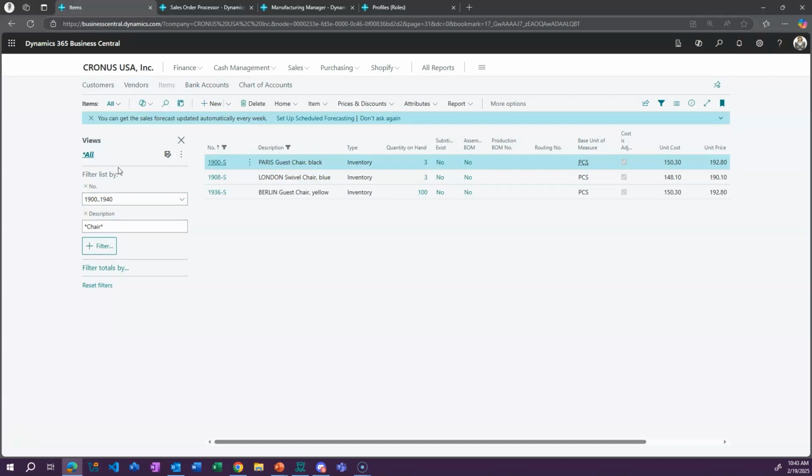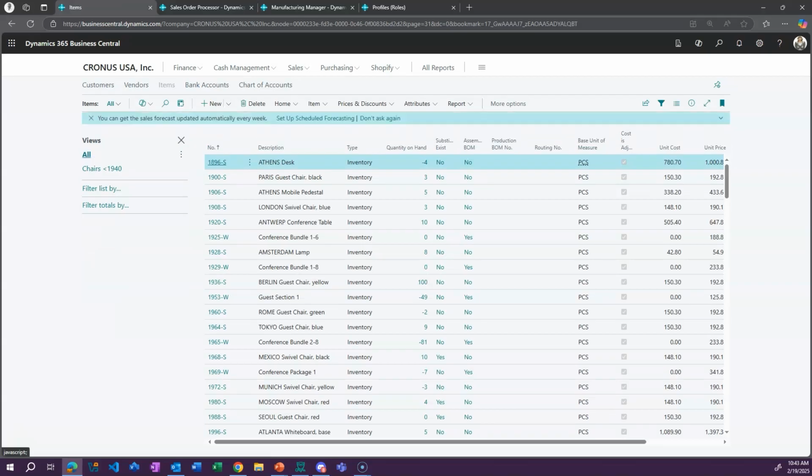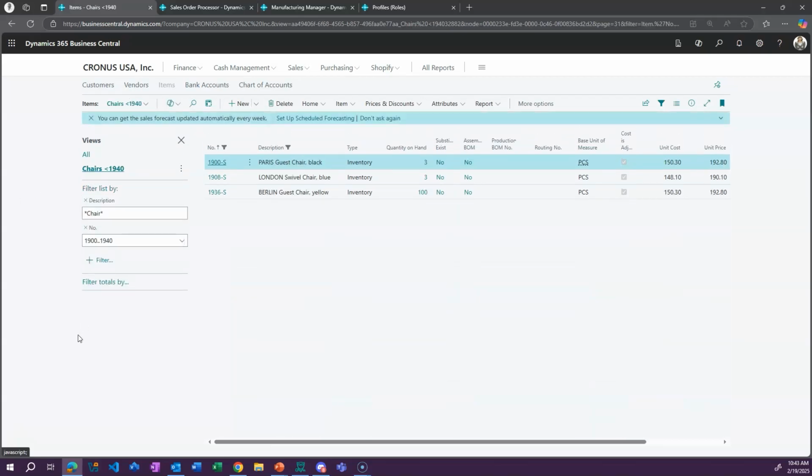So what I've got is this ability to do combination filters. I can add the filters, and then I can save this. And I can call this chairs less than 1940. And now I have an all view with everything and a chairs below 1940 view, which shows me just those chairs that are between 1900 and 1940 in this list.